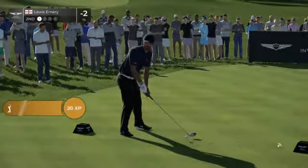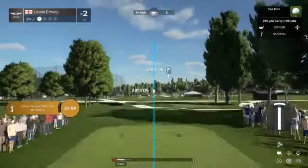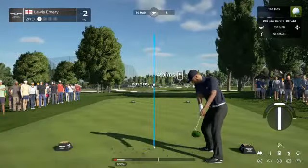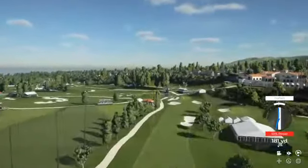It's time to begin this par 4 hole. An eagle on the last hole for this player. Let's see if they can build on the momentum they've created. Oh, seems to have got a big piece of that one. Striped.